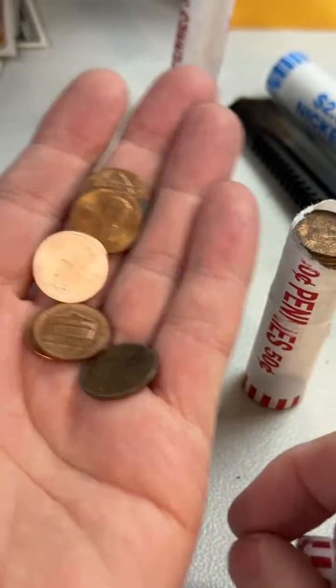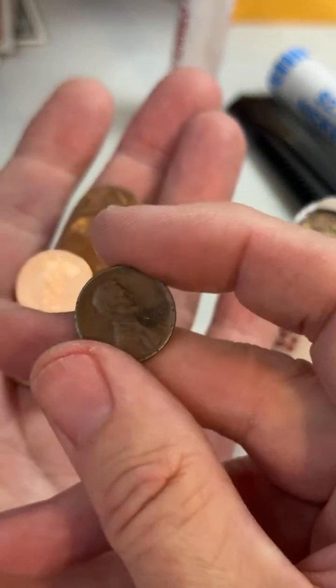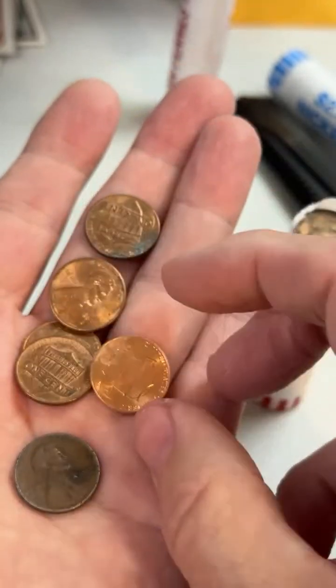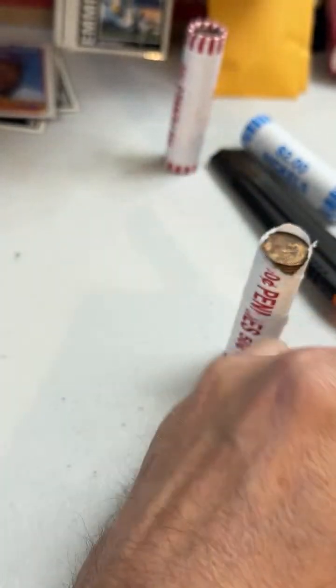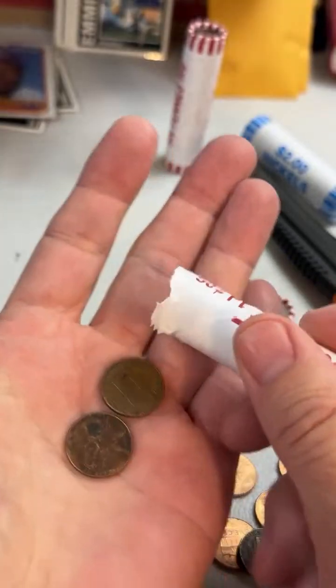Here we go. Yep. So like this here, you can kind of see the zinc around the edge there. It's just copper coated. 2024. I'm going to start saving all the shiny, super shiny pennies that don't have this zinc rot on it. And we're going to start keeping some of these pennies in a special place.